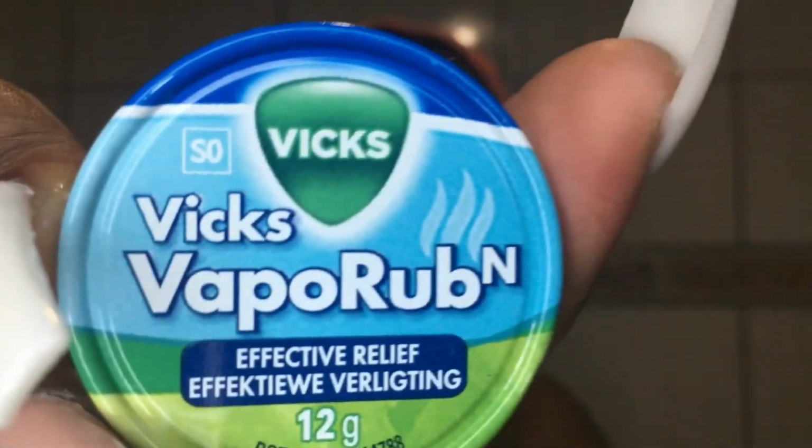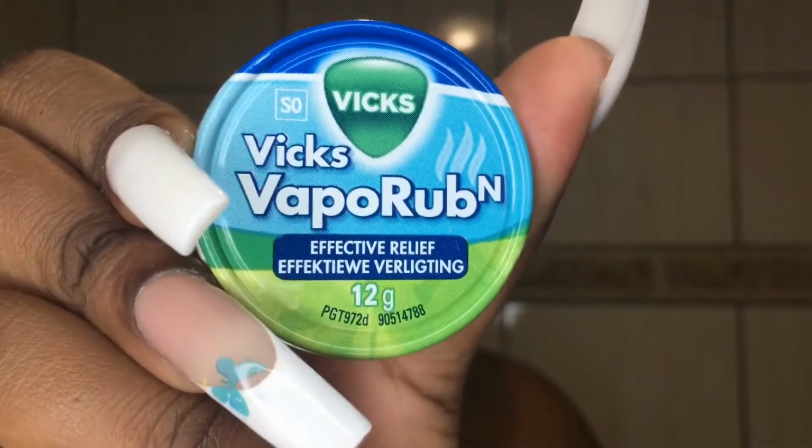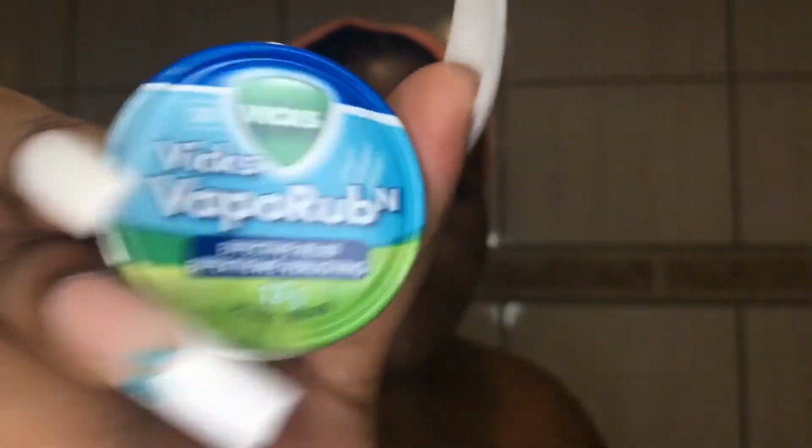Apply some Vicks vapor rub on my lips, you know. You know the situation, guys. I have a lip blister, so the Vicks vapor rub really helps with it. Like, I don't know, it bursts the blister, I think. I don't know, it just helps. It really helps. But that's not part of my skincare routine.